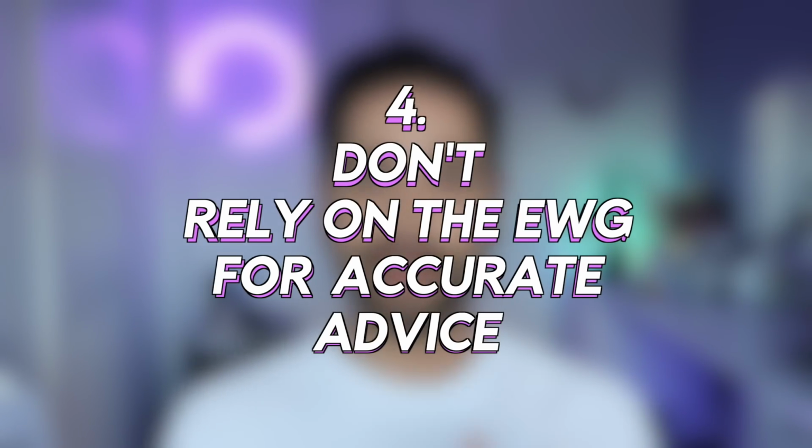But this is kind of a 2-in-1. Stop judging products simply by reading the ingredient list. I'll come to that in a minute. And stop using websites like EWG and Think Dirty to determine what products you do and don't buy. We've talked about this before.